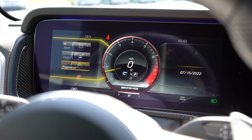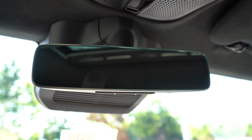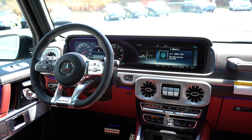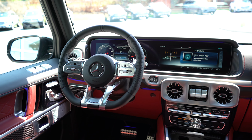Then making our way to overall interior quality, there is a power sunroof that comes standard, a frameless rear view mirror with HomeLink controls, and by the way, that rear view mirror is auto dimming, of course, as well. Tri-zone climate control will come standard, meaning driver, passenger, and rear passengers can all set their own temperatures there. You do also have 64 colors of ambient lighting, which I always say Mercedes-Benz does ambient lighting better than any other manufacturer out there.